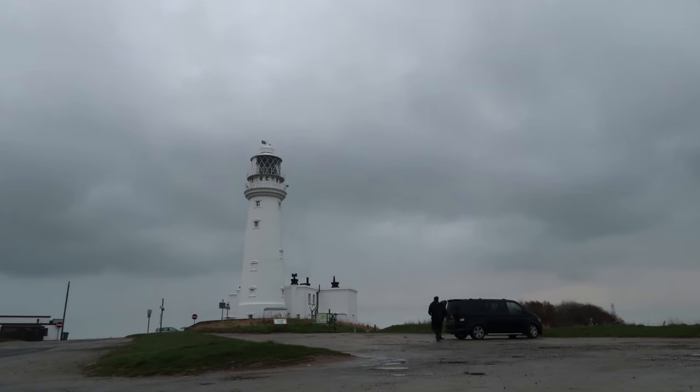Look at that there though. Look at that. I think we should get the drone out and do a quick soak around the lighthouse. Let's do it!